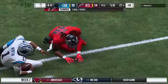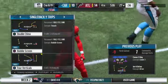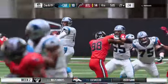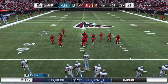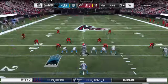And they get to Newton and take him down for the sack. And plays like that really hurt play calling. They had a really nice gain on the previous play, but gave about half the yardage back on the sack. Excellent pressure up front. Nowhere to go with the football. Down he goes. And they need to work to at least get some of this yardage back after the sack.